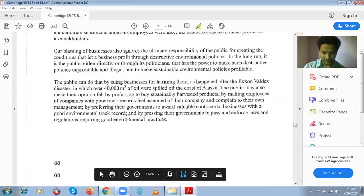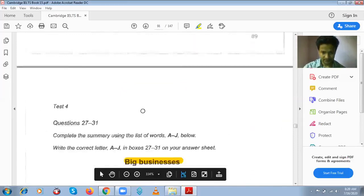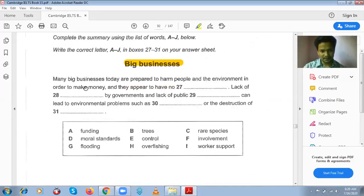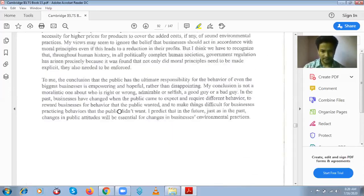Okay, let's see whether we get the questions from this passage. Many big businesses today are prepared to harm people and the environment in order to make money, and they appear to have no... lack of regulation by government and lack of public... and they lead to environmental problems such as destruction of... Look here, the questions are definitely in the first paragraph.